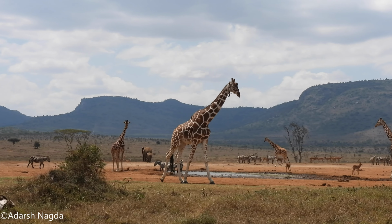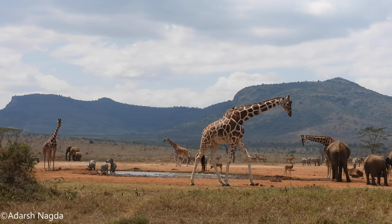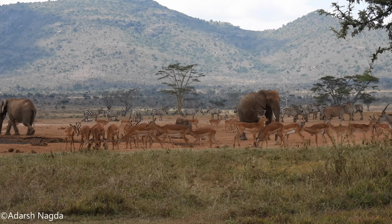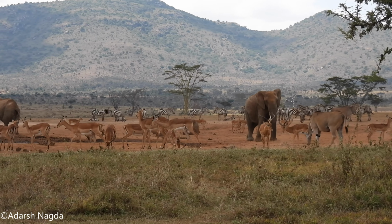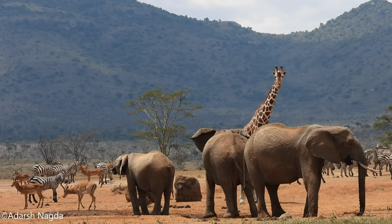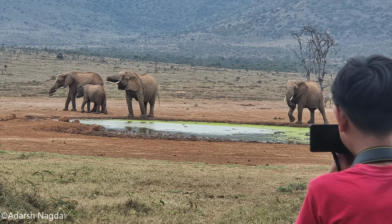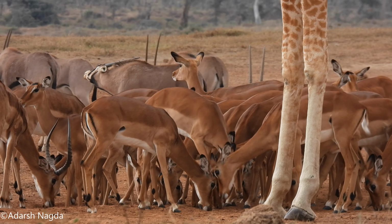On a really sunny day, temperatures can rise up to 30 degrees Celsius. And in those times, you can see a variety of species of animals at the waterhole. On our third day, it was particularly hot, and I counted around 10 different species of mammals. Over the 4 days that I stayed in the conservancy, I spent a lot of time sitting at the waterhole with my camera. Here are a few highlights from the animals that visited me.